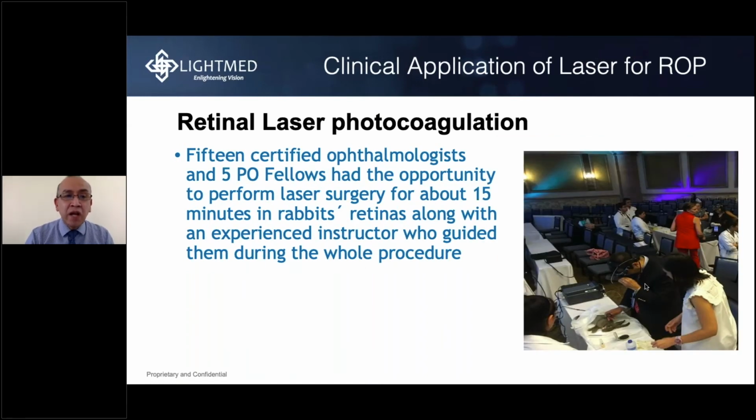We trained 15 certified ophthalmologists during this seminar and 5 pediatric ophthalmologist fellows. All of them performed laser surgery for about 15 minutes, along with the instructors who guided them during the whole procedure. Here you can see, I think we had 4 tables with this equipment and instructors.